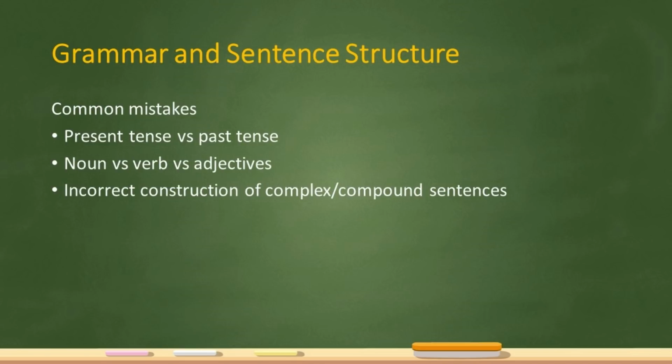3. Grammar and sentence structure. Because this is a writing test, of course, grammar and structure are important. Here are a few types of mistakes that I often see when students write their letters or essays. Number 1, choosing the right tenses. In this case, maybe present tense versus past tense.